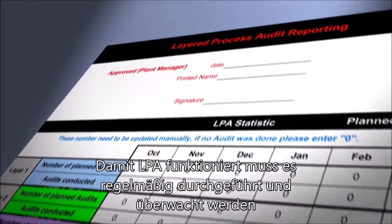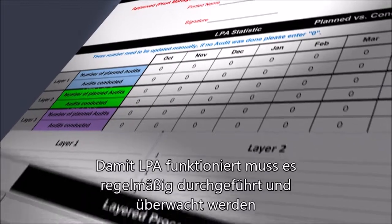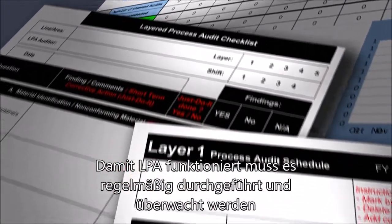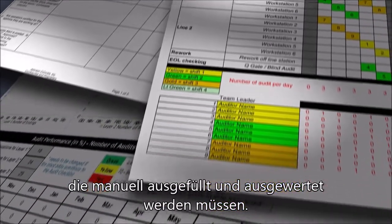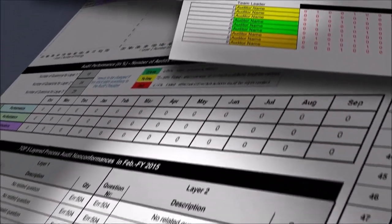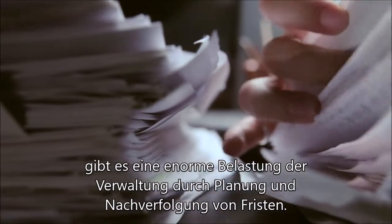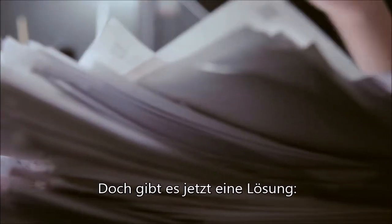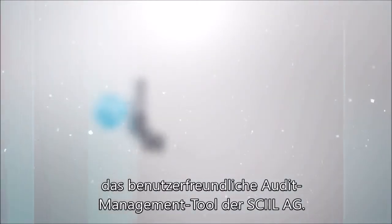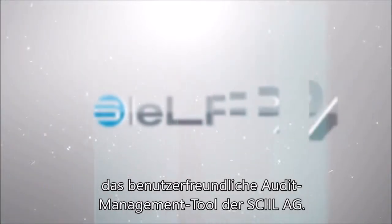For eLPA to function, it must be implemented and monitored on a regular basis. That's difficult to achieve using questionnaires, which have to be filled out manually and evaluated. In addition, there's an enormous administrative burden as far as planning and tracking deadlines are concerned. But now, there's a solution. eLPA, the user-friendly audit management tool from the SCIIL company.